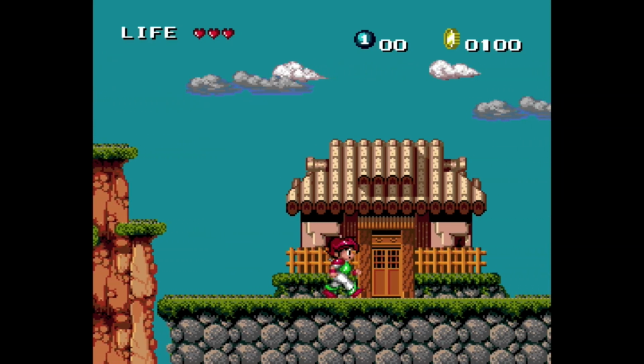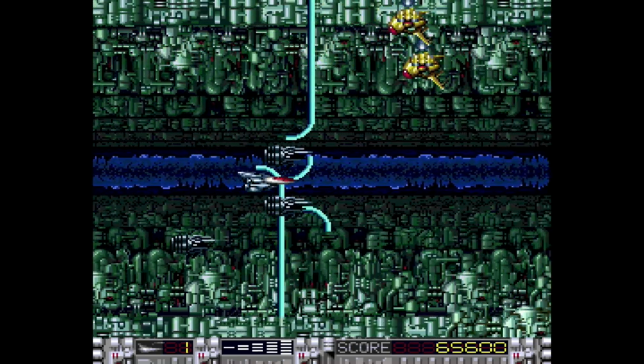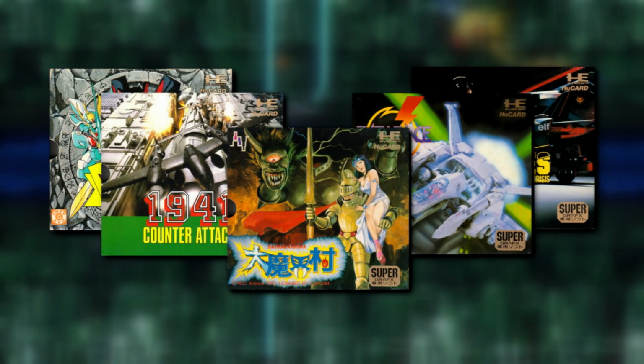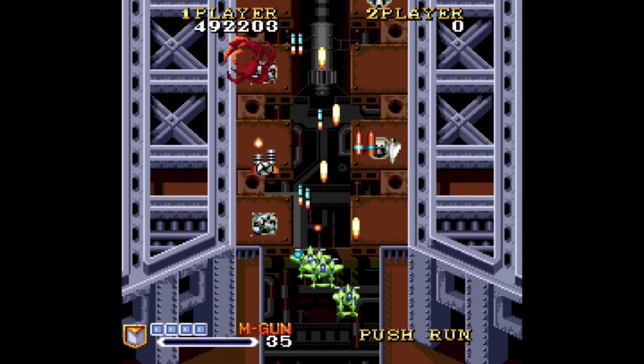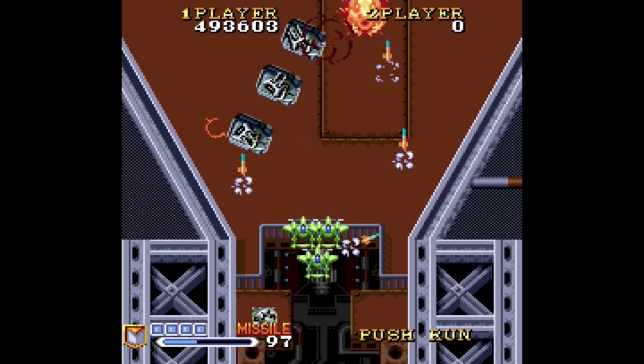2 years after the launch of the PC Engine, NEC released the SuperGrafx. This console was meant to address some of the hardware issues of its predecessor, but the console only had 5 games released for it and would be a commercial failure. What happened? And why even bother releasing this thing with such a low game count? Let's take a look.